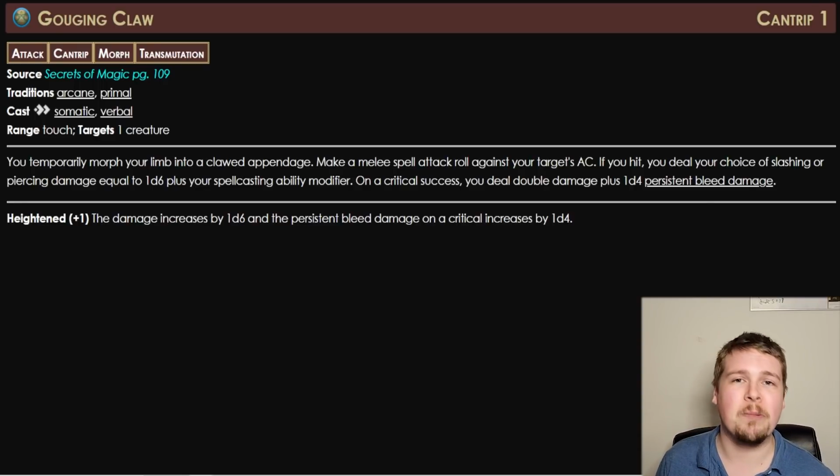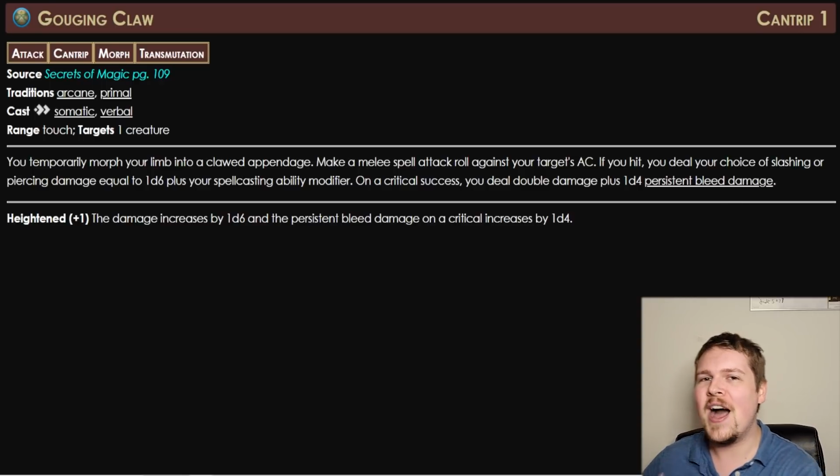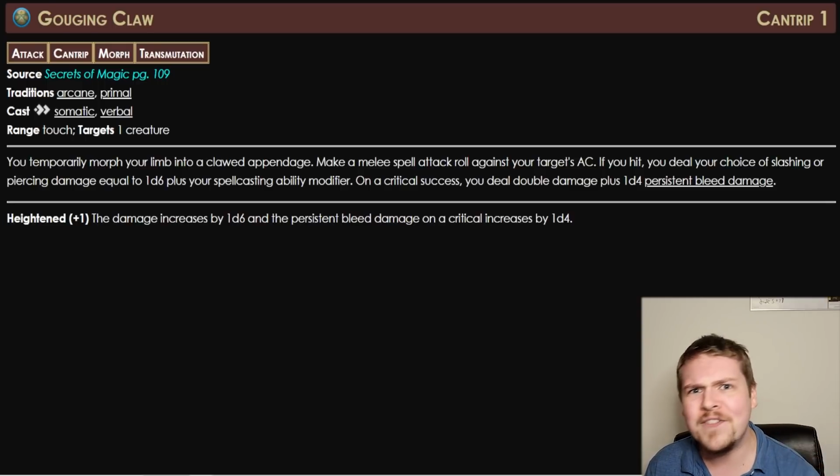The 1d6 damage is to be expected, but the persistent damage goes up by a d4 every time. If you cast this at level 9 as a 5th level spell, not only are you dealing 5d6 plus 5, but you're also inflicting 5d4 persistent bleed? Gross. Praise be to Paizo, clerics have another damaging cantrip.